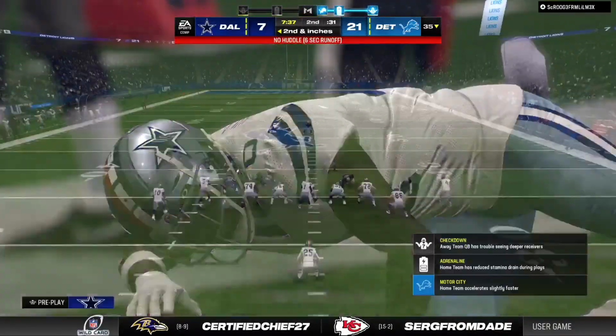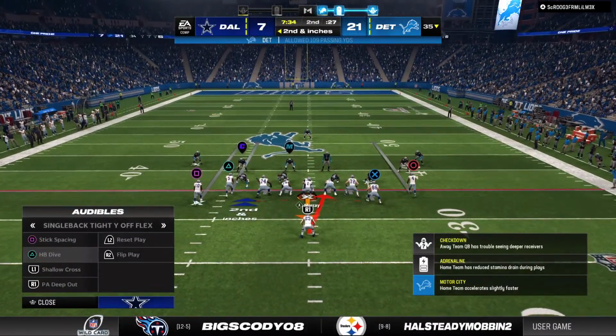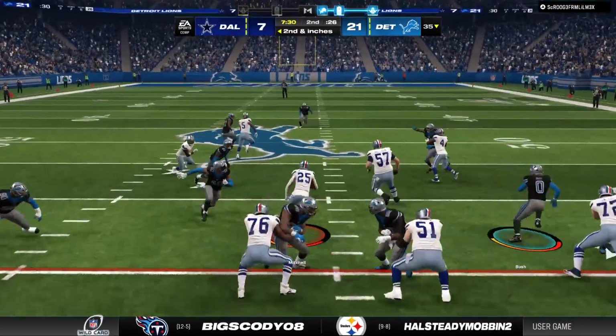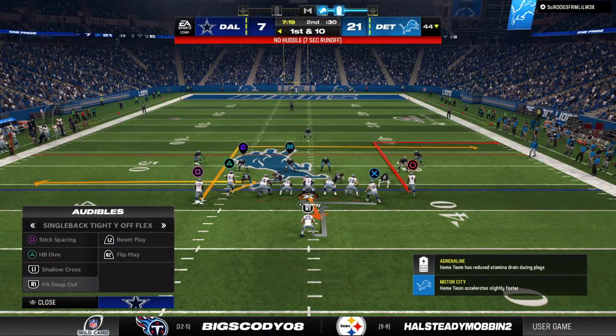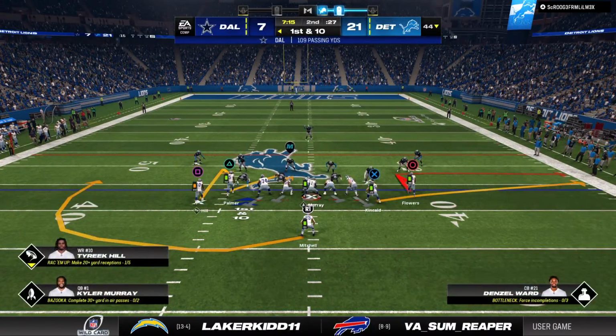It's a nice completion, a little bit of run after catch as well to create the yardage that they got. But it is so tough to cover that route, the drag route, because they run it at varying speeds. Because the key is to create hesitancy on the defender's part. Always so empathetic for those DBs, aren't you? Back-to-back good plays have them on the move on first down.